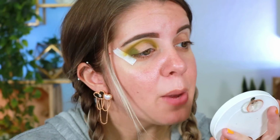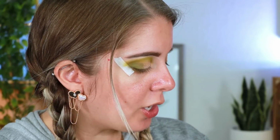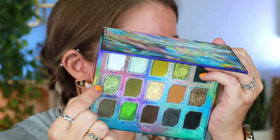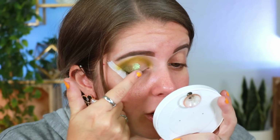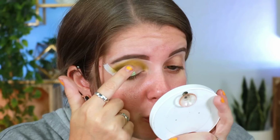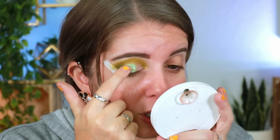Now, there's definitely some kick up in the pan with this and a little bit of fallout, but that's not too bad. Then I'm going to go in the shade called Cheerfulness. That's a really pretty shade. And what I really enjoy about their brand is that I don't need glitter glue for their shadows. Their shadows perform so beautifully that I never had to put down glitter glue, which just makes me so excited because I really appreciate that.